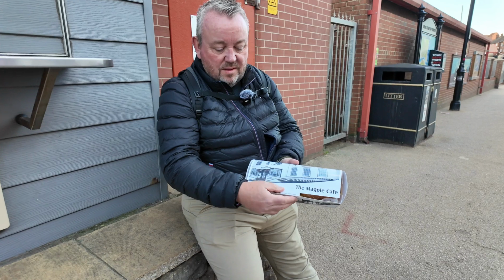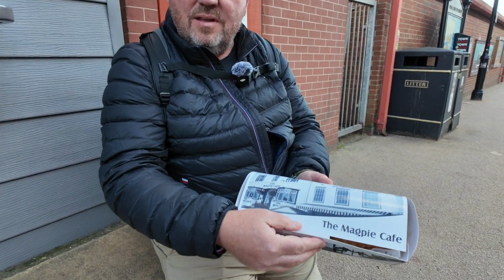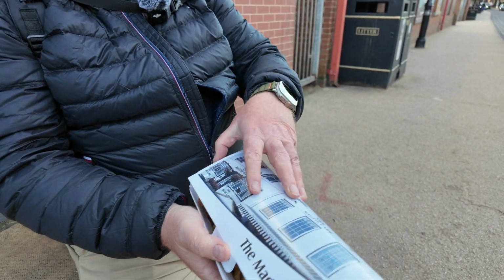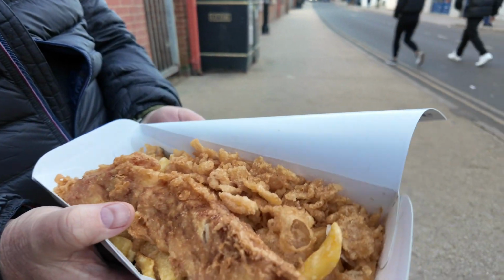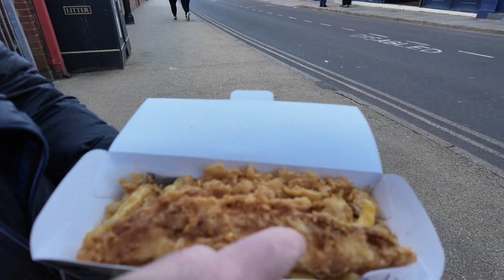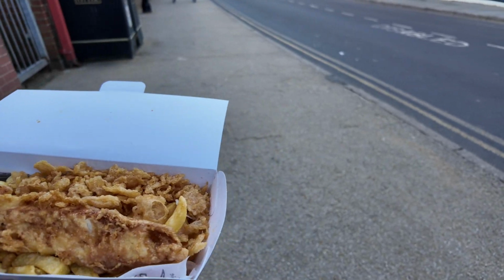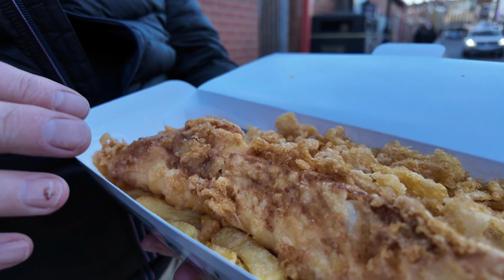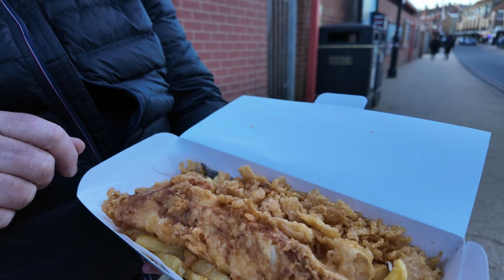Okay, so nice custom box. Magpie Cafe. Yeah. Let's have a look. First impressions. Oh, it looks pretty good. Looks crispy. Nice, consistent brown colour throughout. It looks great. Looks really good. The chips look really good.